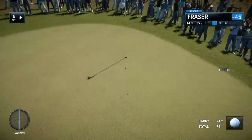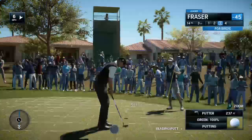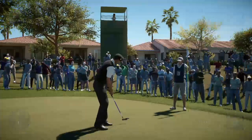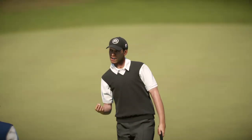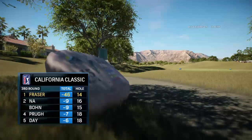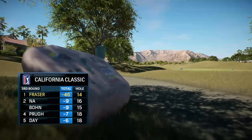Good chance now for a birdie. That was an outstanding play. Oh, it's almost a guarantee there after that shot. Just an amazing display. The records continue to fall.